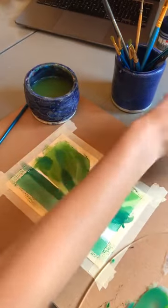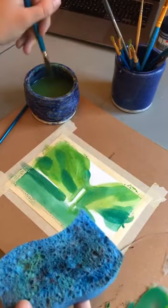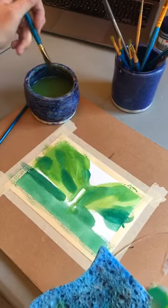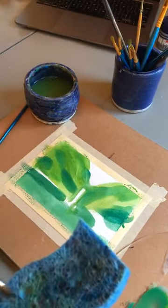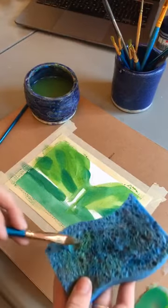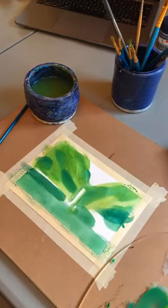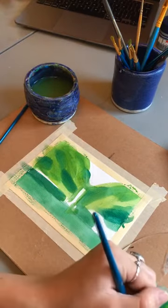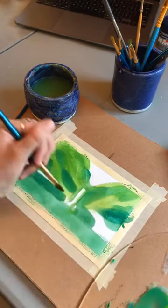And then I asked earlier or recommended getting a sponge. This is what I use to clean my brush. It's just really handy. I mean, you can use a paper towel, but I don't like having to rip that out, or not rip it out, but waste it. They don't last forever. The sponge has lasted me forever. Sustainable.